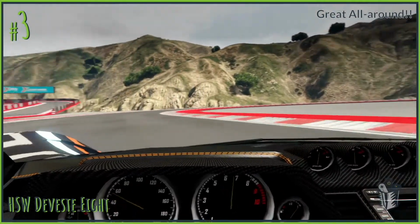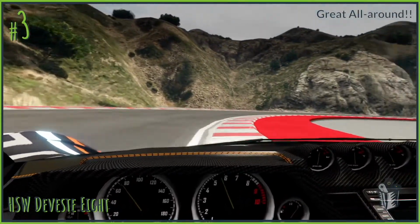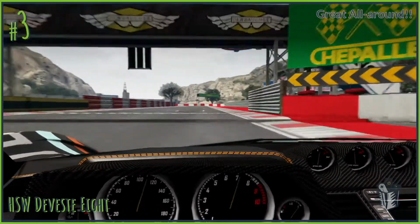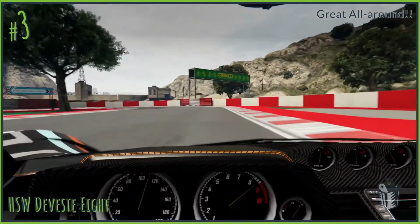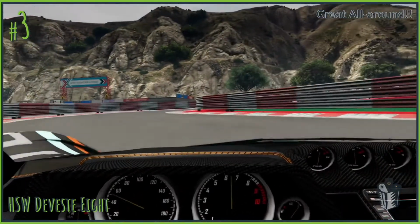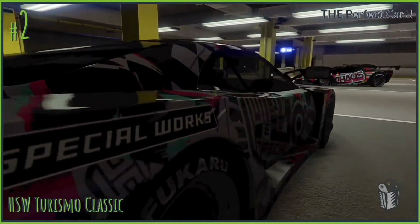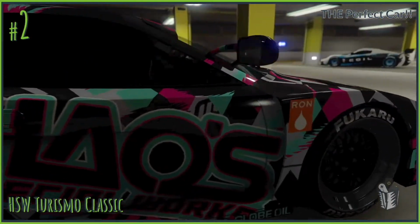It has a long wheelbase and you can feel it. It's not quite as fast on my test track as some of these other supercars are, but it's still just so consistent, so easy to drive, and so much fun. It's a great option.